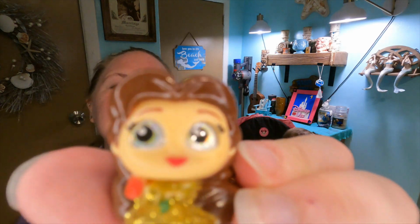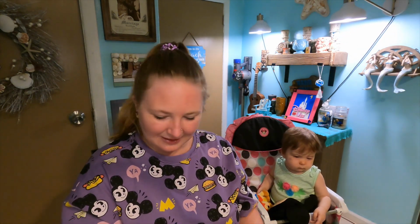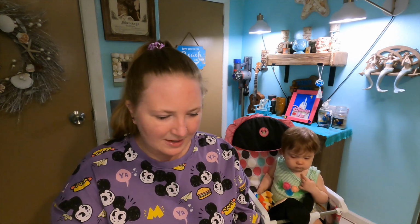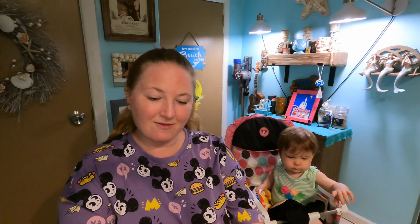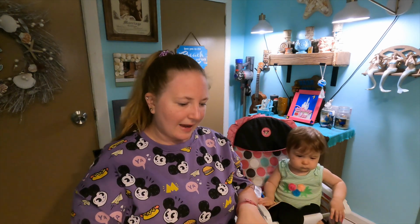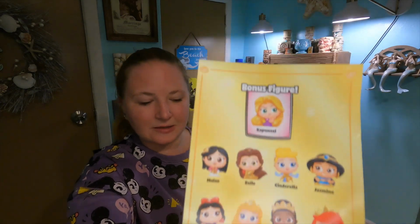Belle, and some of them have sparkles on them. See how Belle is all sparkly? That's cool. Looks like their crowns are sparkly. Snow White. Am I missing one? Yep, here it is. You know she's my favorite that we're missing. Here we go. Cindy. Very cool. I definitely like that Doorables have put out these packs where you know what you're getting, like Princess and Mickey, and we'll see what else they come out with. The bonus figure would have been Rapunzel. That's fine. These princesses are super cool.